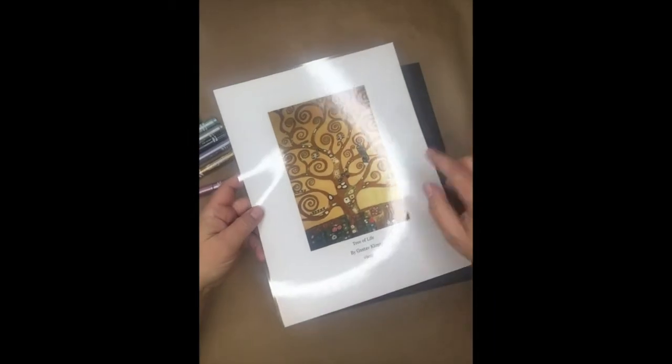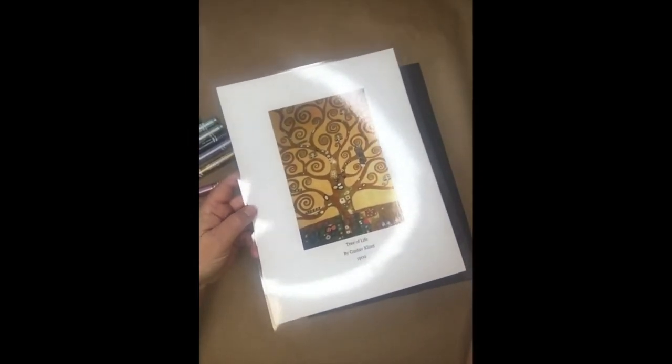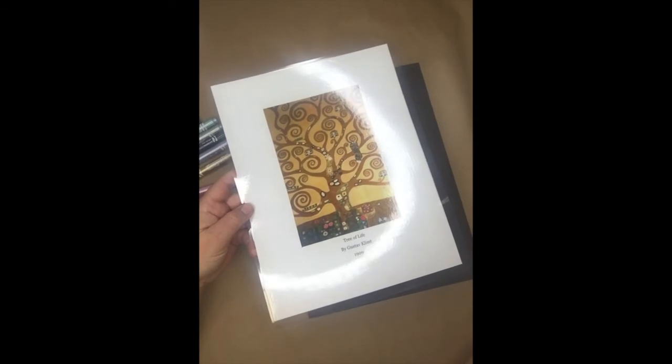We're looking at this, and we're looking at these swirls, and we never ever are trying to copy in Art2Go. We're trying to be influenced by it or do things that look like the style of. So we're going to make our own metallic tree using metallic markers on the black paper. And this is what's really fun about this.